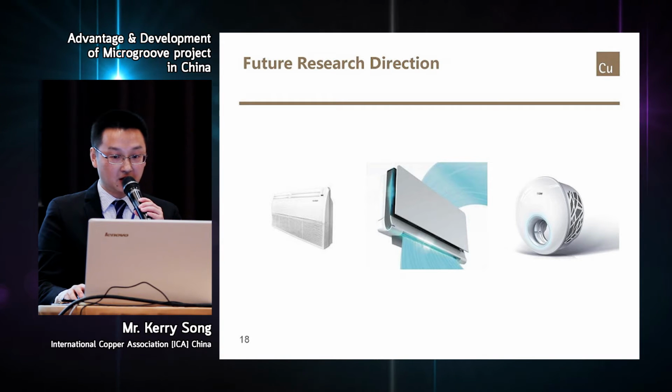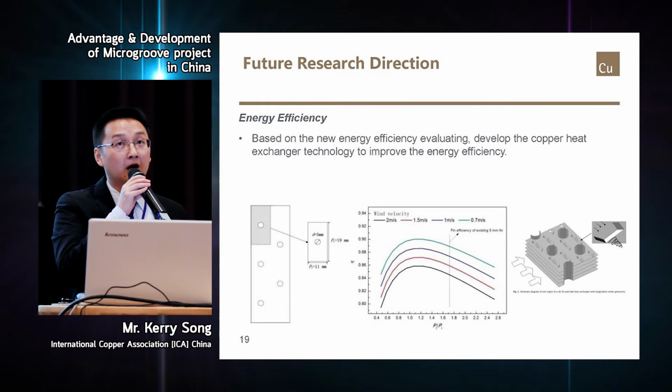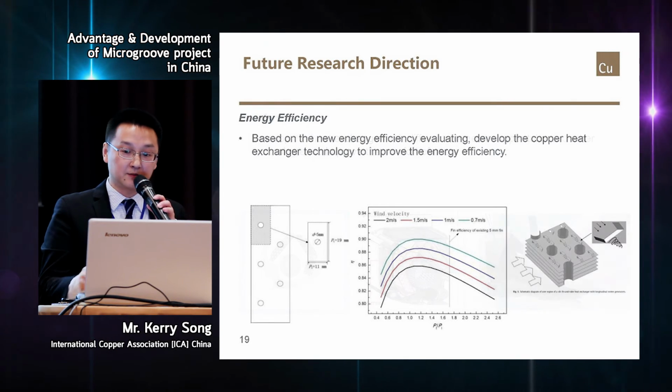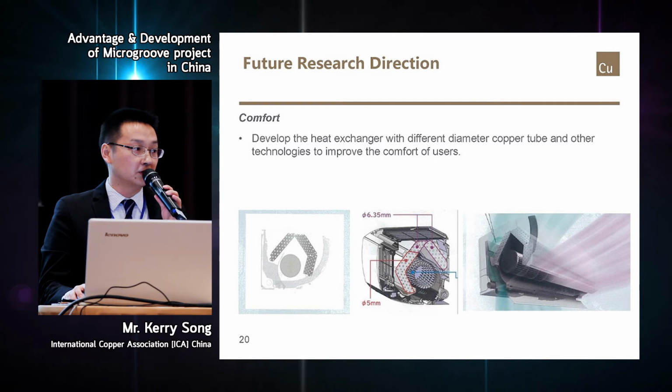The second is comfort. Research variable diameter tube technology, including with small diameter copper tube in indoor unit to increase the comfort of consumer.